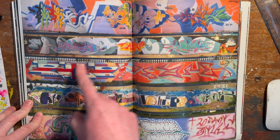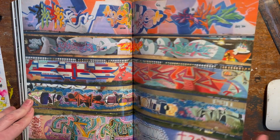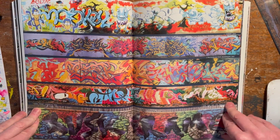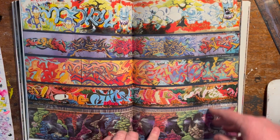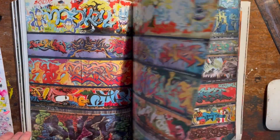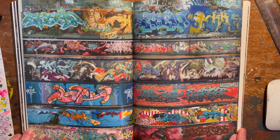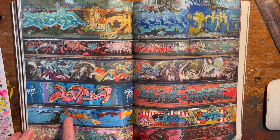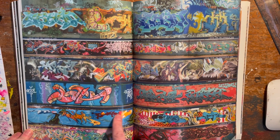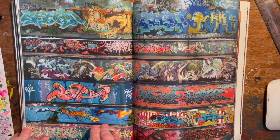Some mad styles there. It's like graph overdose, isn't it? There's just so much there. Love this stuff. Really love that diversity there. Brilliant. Oh, that's Ruff again.